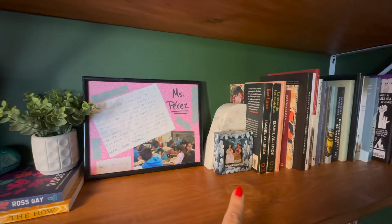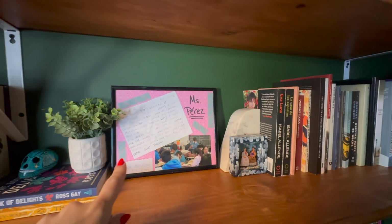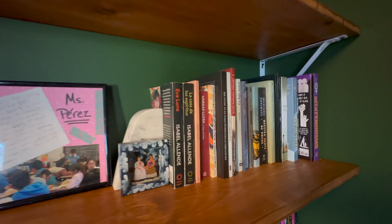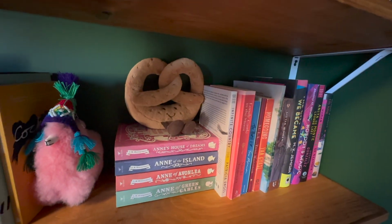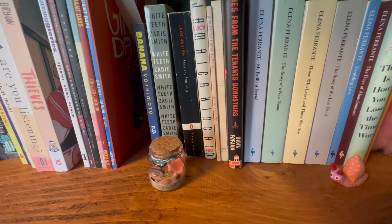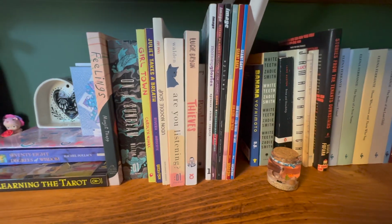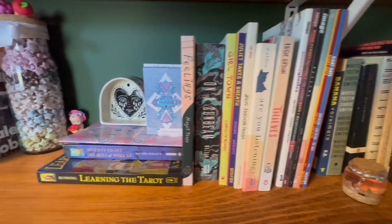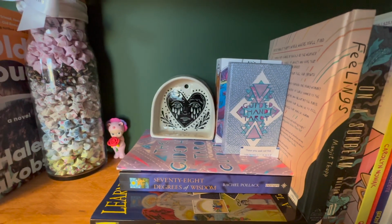This is Las Sofridas that I got in Mexico City, a calavera, a fake plant, something that a wonderful student wrote to me. And then if we go down, we have my fiction, which is a little all over the place. We have the llama, the Ferrantes, a candle I got from Jeju Island, and an alebrije that's a snail. After that we have graphic novels. And then this section I just added, it's my tarot section. I have 2 tarot decks.